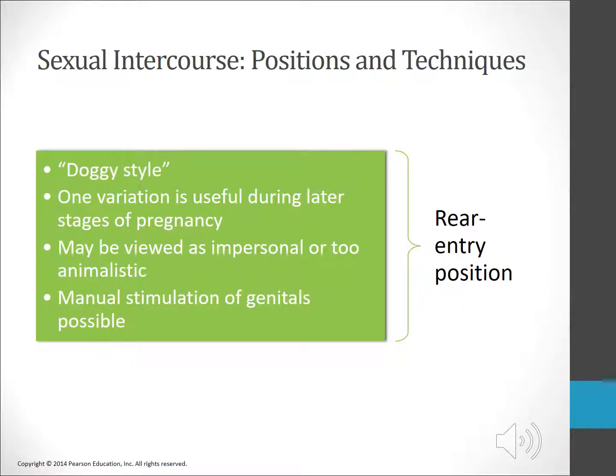The rear entry position can also be called doggy style. In this position, the man faces the woman's rear. The woman may support herself on her hands and knees while the man enters her from behind. Partners do not get to face each other in this position, and thus it may create a sense of emotional distance.